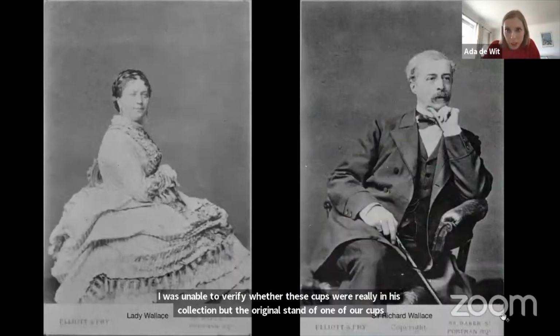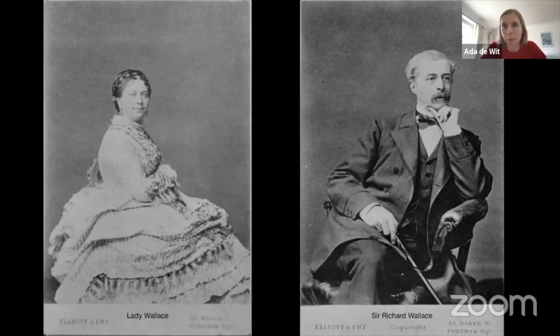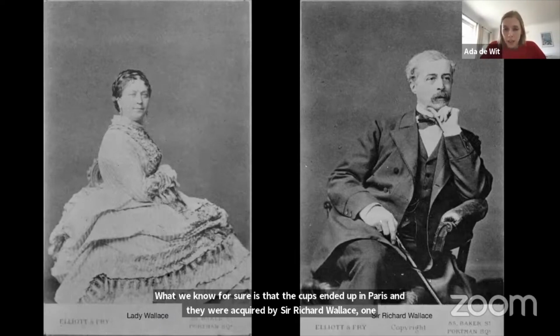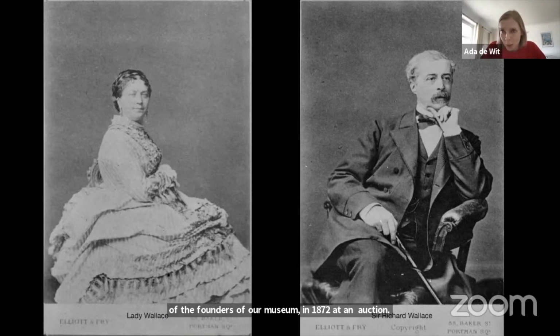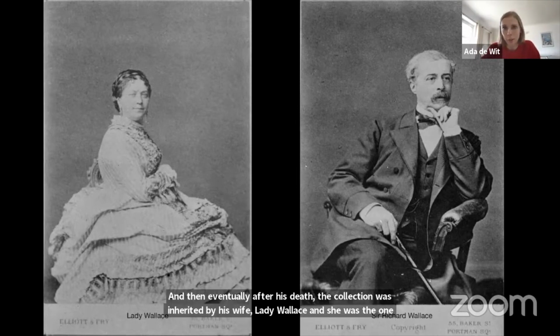What we know for sure is that the cups ended up in Paris, and they were acquired by Sir Richard Wallace, one of the founders of our museum, in 1872 at an auction. He bought them. We know exactly how much he paid. And then eventually, after his death, the collection was inherited by his wife, Lady Wallace, and she was the one who gave it to the British nation in 1897.